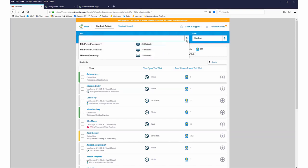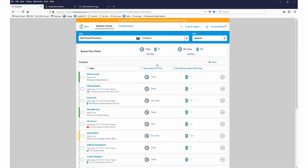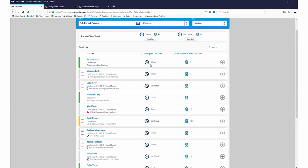If you have multiple classes, you'll be able to select the class that you want. Just really easy, see the number of students you have. You've got your totals of time spent and blue ribbons for this week and the previous week. And then you have your nice list of students with their high level, again, time spent, blue ribbons. And then we've added this new color coding system that allows you to see very, very easily what your students are doing right now.